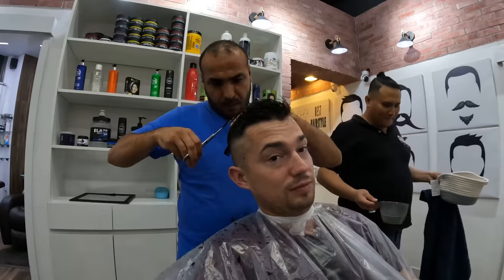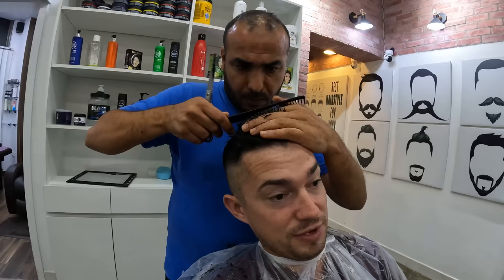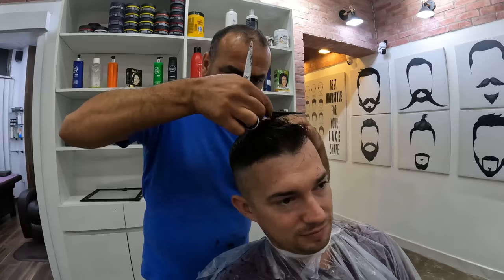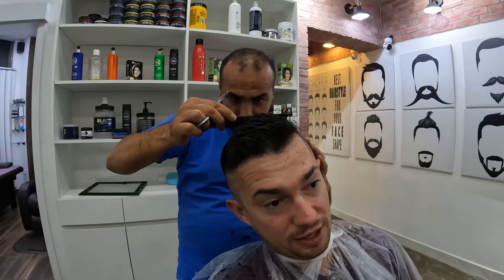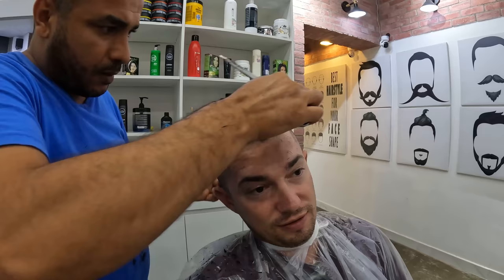Well, we've got the top hair. Oh, that's a great length up top. Great, so he's doing the final check to make sure that all the hair is even, and it's looking really, really even at my exact desired length. That is impressive. I just showed him the photo, and he has literally replicated an even better version of the haircut that I showed him a photo of.